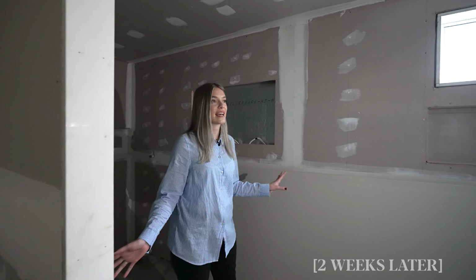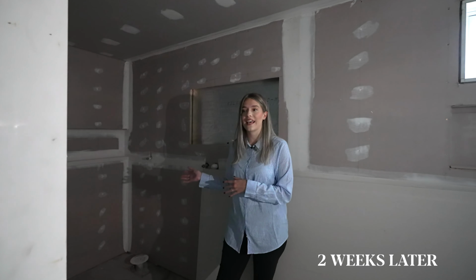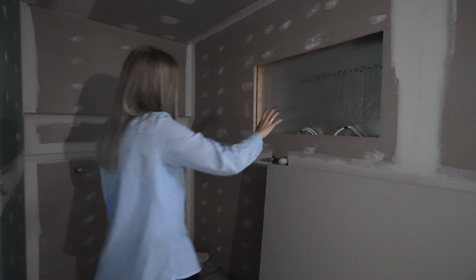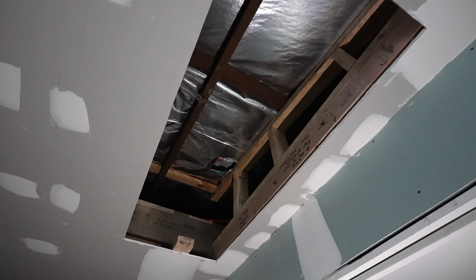As you can see in here, we have removed some walls and replastered. So at this end, we can now get an idea of how big the shower will be. To this side, we will have our vanity. If you look up, you can see the large opening they've created for the big, beautiful new skylight that will be going in.